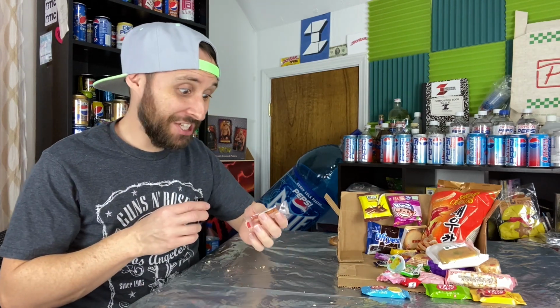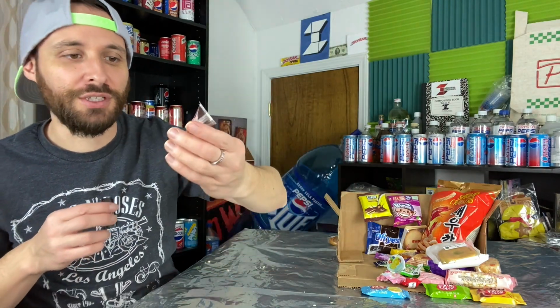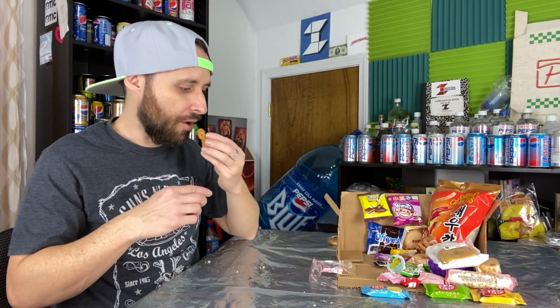All right, next up, we've got Black Sugar Crunchy Treat Twist, whatever. Look at that braid job, though. That looks really cool, actually. It's like a work of art. I don't know if I want to eat it. Here we go.